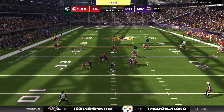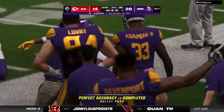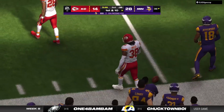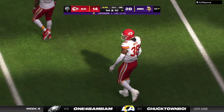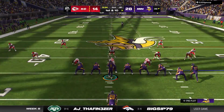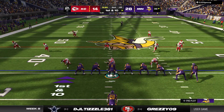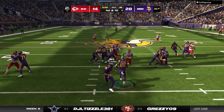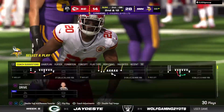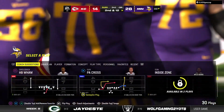Now Cousins. Able to find the open man. That's complete. And he takes us beyond the 35 before going out of bounds. First catch so far for the man who led the NFL coming into the weekend. He's got a first down. Handoff here to Nwangu. And he is going to be stopped cold behind the line of scrimmage. 2 yards the loss, 2nd and 12.